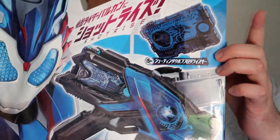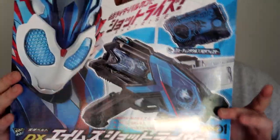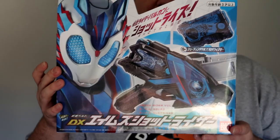So Vulcan is right there. Isn't he freaking awesome? I love the design. There's the Shotriser and Shooting Wolf Prograise Key. Love the box. Really good. It's got a bit of weight to it as well when I got it. So that was kind of a plus.